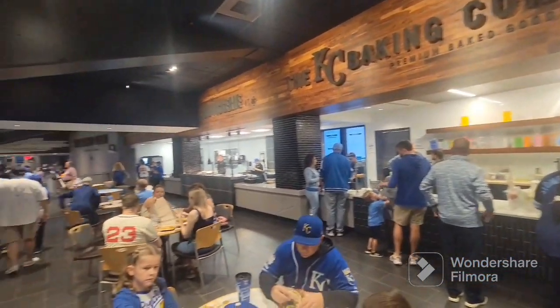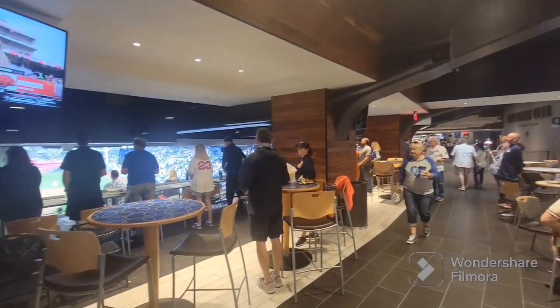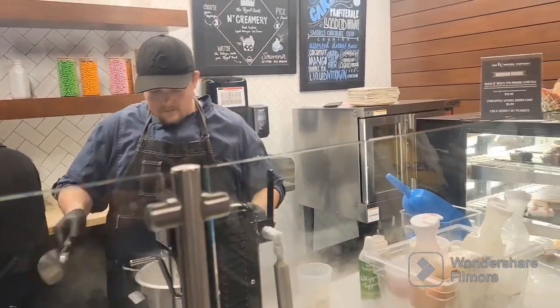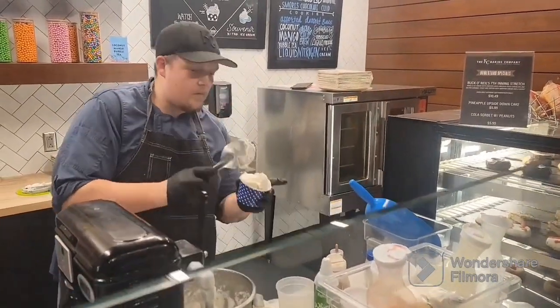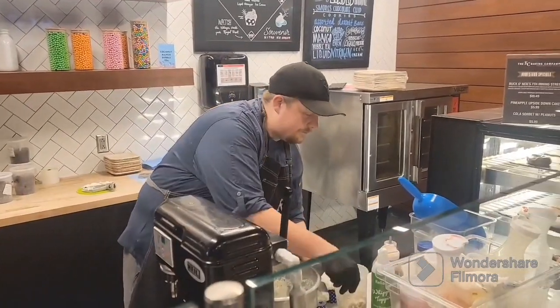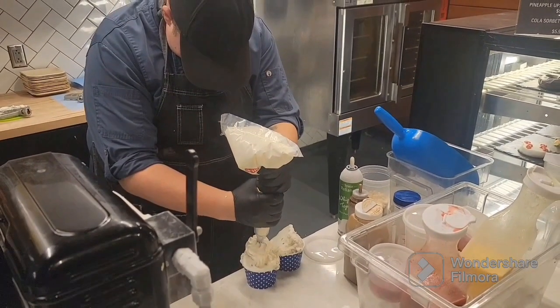If you can buy tickets that allow you access to this area, I highly suggest you do it. You got wonderful other food options in there, but we were in here for more dessert. And we got to see them make nitrogen ice cream. So liquid nitrogen used to instantly freeze the cream and make ice cream. And then our dessert chef there put all the toppings, the whipped cream and everything on it. So it was awesome. And as you can see, it's going to come out great.